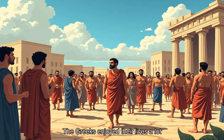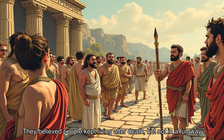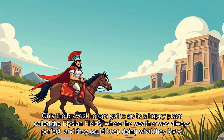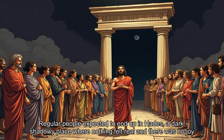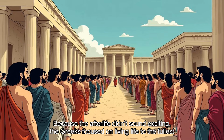The Greeks enjoyed their lives a lot. They believed people kept living after death, but not in a fun way. Only the bravest heroes got to go to a happy place called the Elysian Fields, where the weather was always perfect, and they could keep doing what they loved. Regular people expected to end up in Hades, a dark, shadowy place where nothing felt real and there was no joy. Because the afterlife didn't sound exciting, the Greeks focused on living life to the fullest.